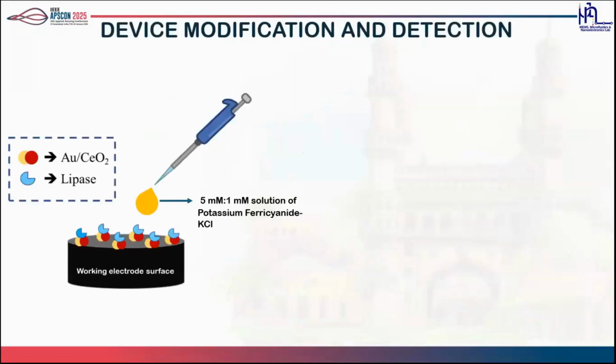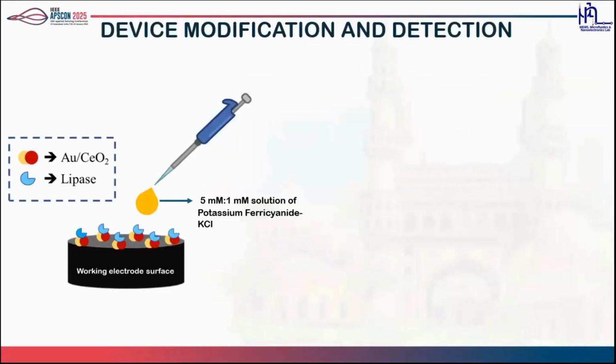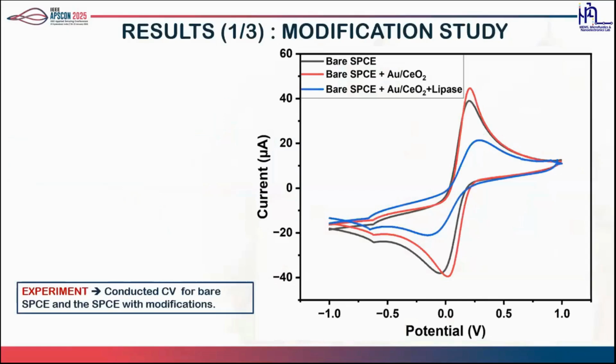This is how the device modification is done. If you see here, it's a 3 electrode system. The rightmost part is the counter electrode, the middle one is the working electrode, and where the white color is, which is the AgCl paste, that is the reference electrode. On the working electrode, we have coated gold and cerium oxide, on top of which we have coated a lipase enzyme. That enzyme is very specific to triglyceride, which is why lipase was used. Since this is an electrochemical technique, we need a potentiostat transducer to measure the signals, and we quantify according to the signals obtained.